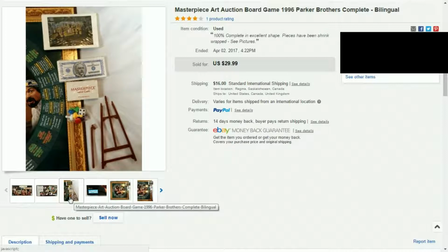And I bought this game for $3.74, and it sold for $29.99, so I made about $12.99 profit. Not too bad. It didn't take me too long to check everything. I think with board games, I'm starting to sell less of these because they do take up a lot of space, and it takes some time to prep. But if I see this one, I'll pick it up. I know it sells.